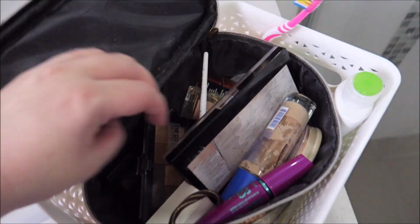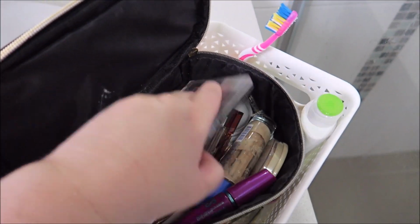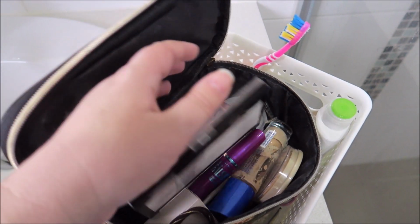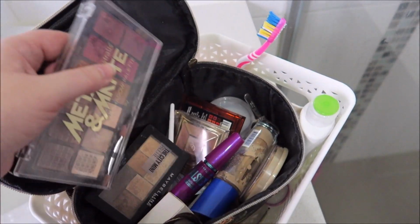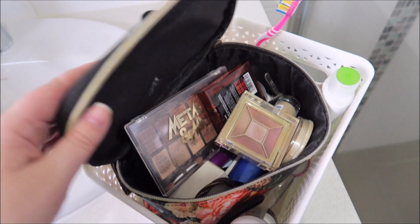But I do need to go through it and just tidy out this makeup. I'll show you guys what I've got in here if anyone's interested. I hardly ever clean this out, and it needs cleaning out because to me this is just crazy, and oh my god, there's so much stuff in here and things that I don't use, so I need to do that.